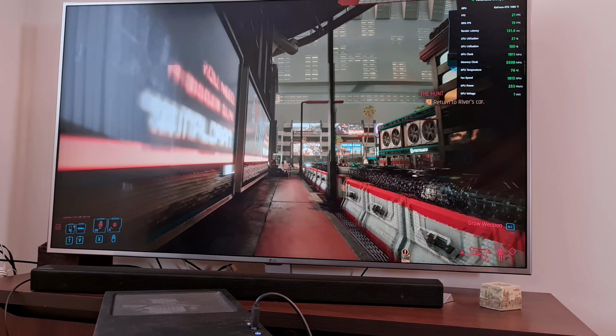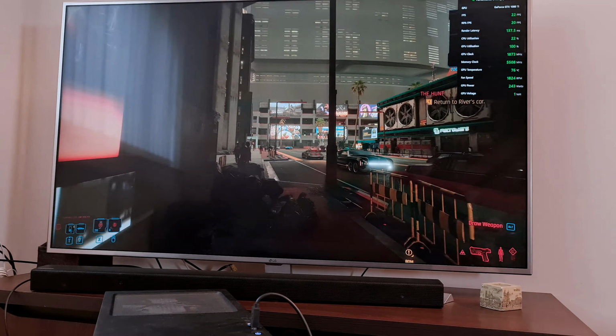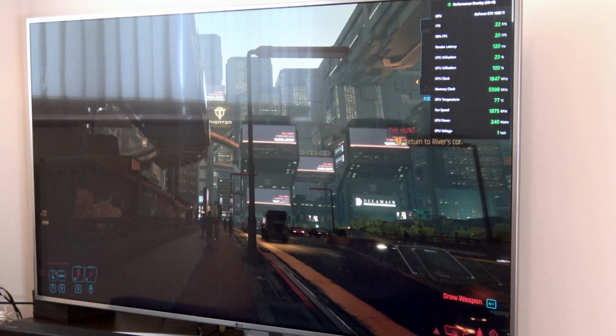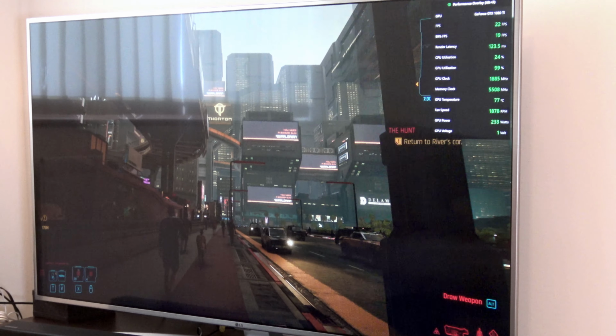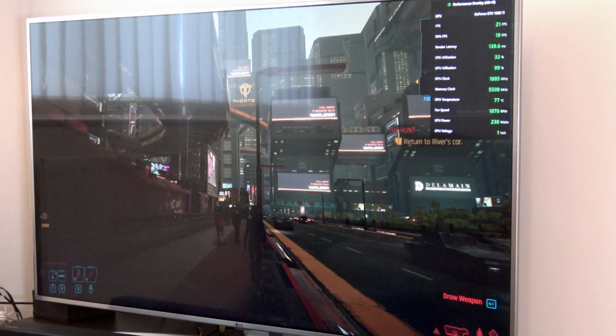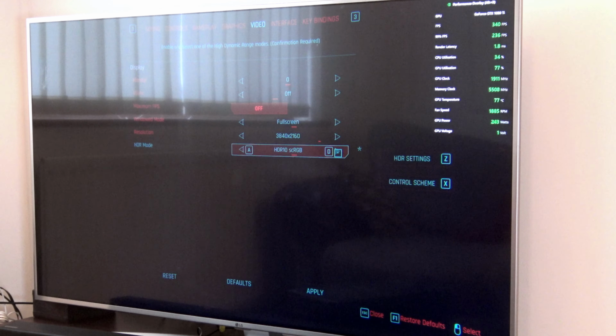Okay. Sorry, River, for ignoring your mission for a while, but I kind of just want to wander around. When you're looking like this, and you can see darker places in the buildings, it looks so good. I kind of want to try the other HDR mode though, because there's this one, and then there's this one. I want to see what the difference is.